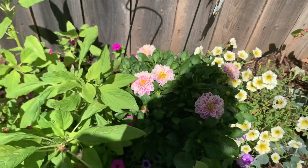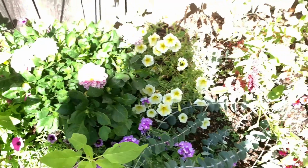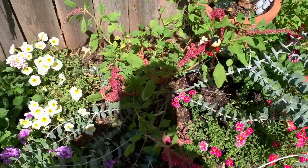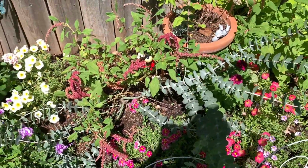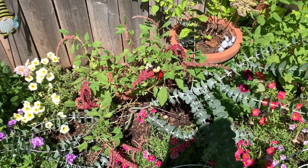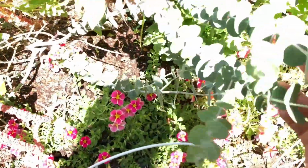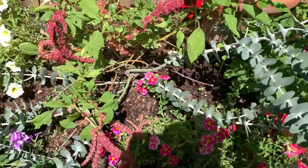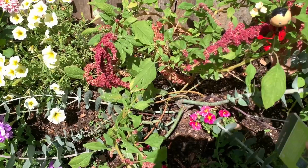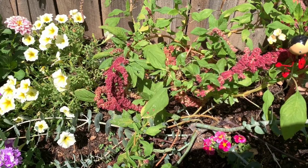And then another dahlia, and then I have this eucalyptus, which when I bought this, I saw it at the store at Green Acres, and I had been looking for a good month for a eucalyptus, and I thought it was a bush. I did not realize when I bought it, and I should have looked at the tag, but this is actually gonna grow to be a tree, and so we'll see if it stays a tree.